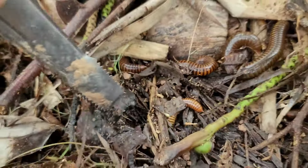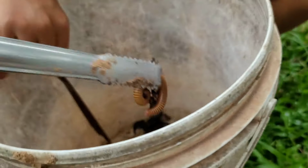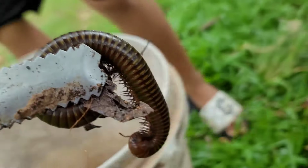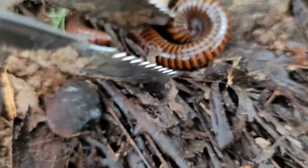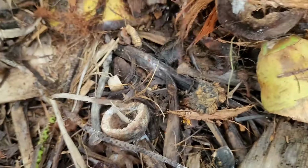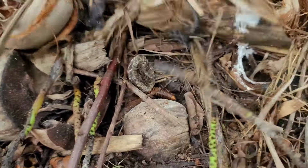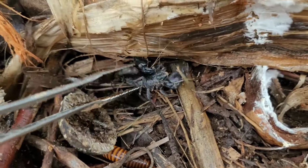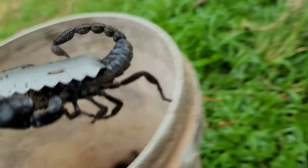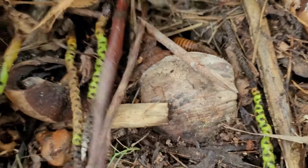Oh my God, a lot. That's a lot. This is more. This is the biggest. A lot of millipedes hiding under the coconut fruit here. Scorpion. Wow. All the scorpions are very aggressive. One more millipede here.